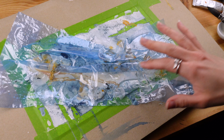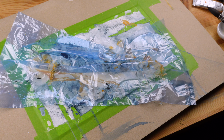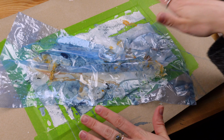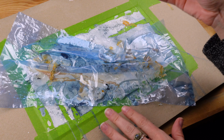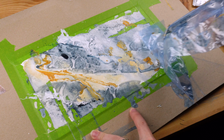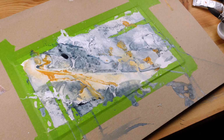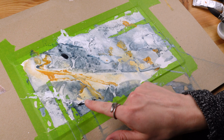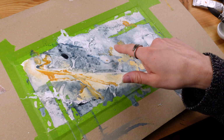I've waited for a couple of hours and now I'm ready to take off the plastic and see what it looks like underneath. It's so exciting. And then I'll be able to remove the salt as well. Oh, nice. Oh, that's interesting. I think adding some big pieces of salt did a really cool effect.